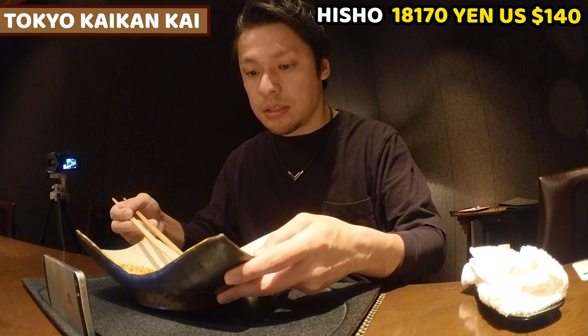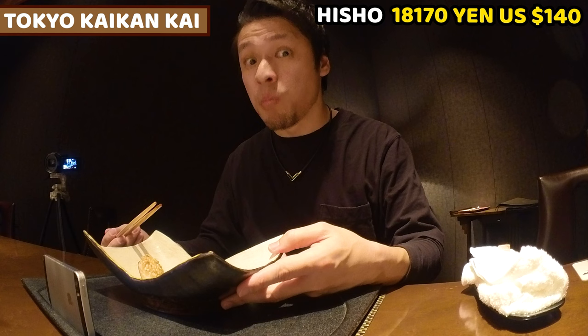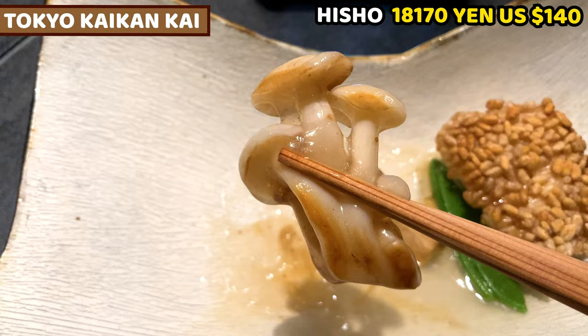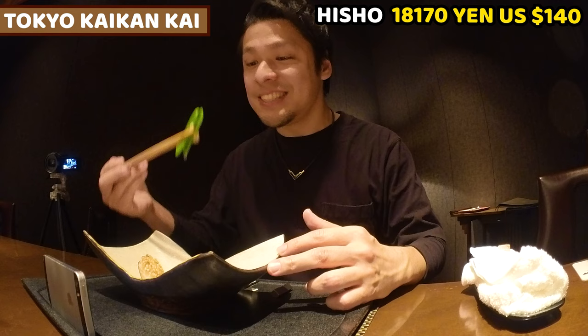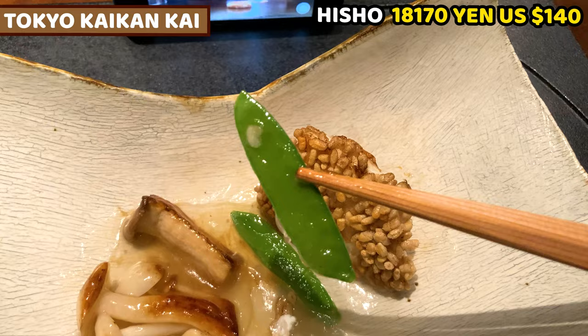I'll have mushrooms first. Maitake is so fragrant. King oyster has good texture. Shimeji is very tasty. Mushrooms taste natural. These are nicely grilled, so these smell great. Each mushroom has individual good point, so combination is also great. I'll try field peas. It's so crunchy and good. Field peas make the dish vivid and colorful. Soft texture of mushrooms and crunchy field peas. This contrast is good.